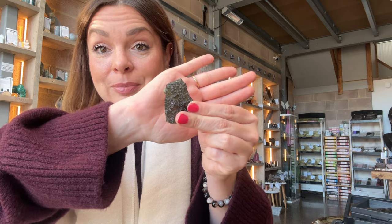But if I would have found this bit, I would have been very, very chuffed. But unfortunately, I didn't. But at least I know exactly where it came from. There we go. So they're the four chunky, exciting pieces.